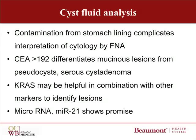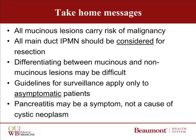Most recently, Rue and colleagues at Hopkins have noted the predictive value of fluid microRNA in distinguishing mucinous from non-mucinous pancreatic cysts. While their pilot study did not attempt to determine whether these microRNAs could distinguish invasive from non-invasive lesions, the study gives further promise to biomarker discovery. Summarizing the current guidelines for the management of cystic lesions of the pancreas, the following take-home messages should be considered. All patients with cystic neoplasm should be considered at risk for malignancy.